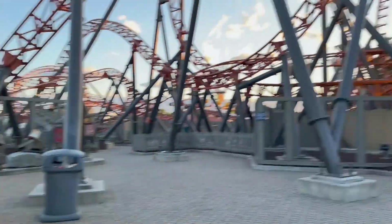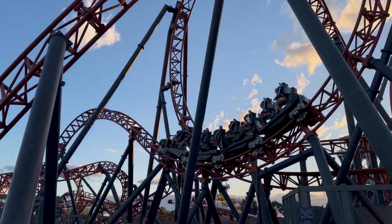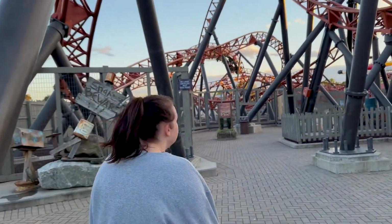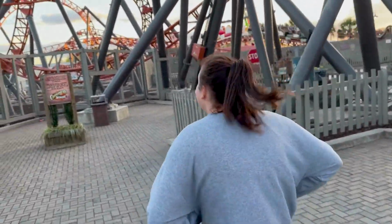Last ride of the night. Let's go. Look at this thing. Wow. Let's do it. Last ride of the night. Look at that thing corking. Oh, I'm sorry. Maybe we got one more. It's 7:30. What is that? That's my nail. That's a fingernail. Gross.